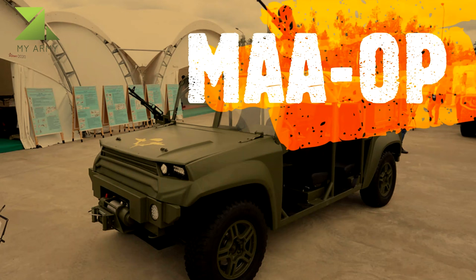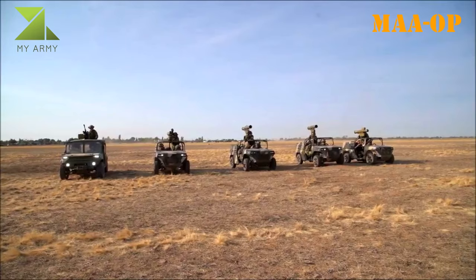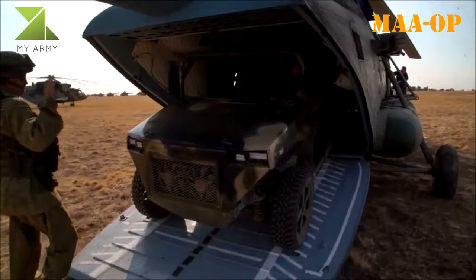MAAOP. Multipurpose Air Mobility Fire Support Vehicle. RP Strike C4 UTV.